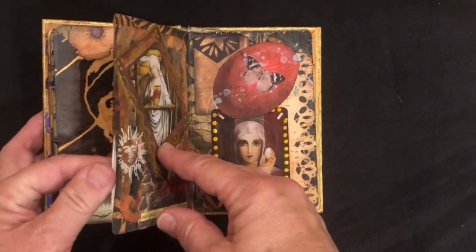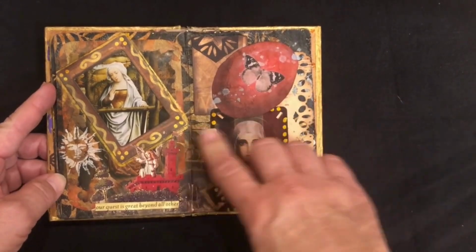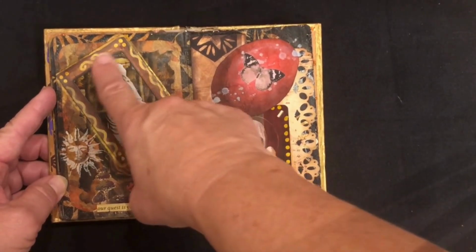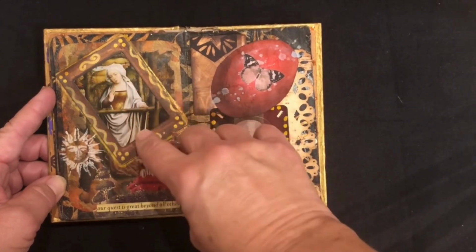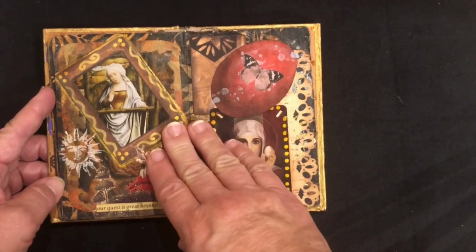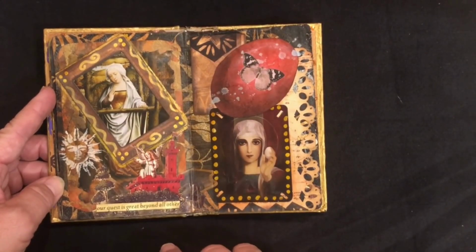And then these are really thick pages, a lot of layers on them. So here we are on the next page. We see I've used a frame again. This painting of Mary Magdalene from European history is of Mary Magdalene preaching. She's at a fence, at a little dais or a podium, and this is a painting of her in an imagined setting preaching, and I thought that was really interesting.